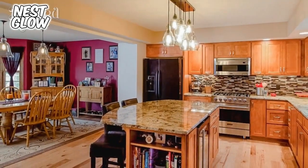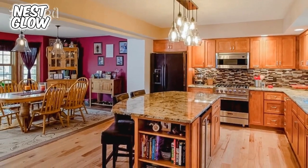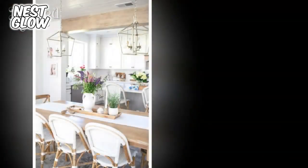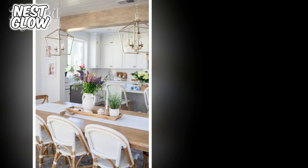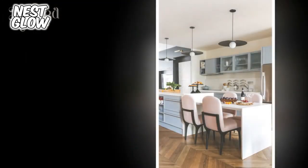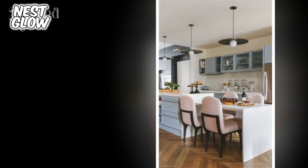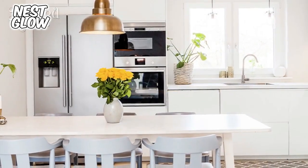Designing a kitchen with a dining table requires careful consideration of space, layout, style, and functionality. By following these 10 tips, you can create a kitchen that seamlessly integrates a dining area, promoting both culinary enjoyment and social interactions. Remember to personalize the design according to your preferences and make the dining table a centerpiece that reflects your unique style and enhances the overall ambience of your kitchen.